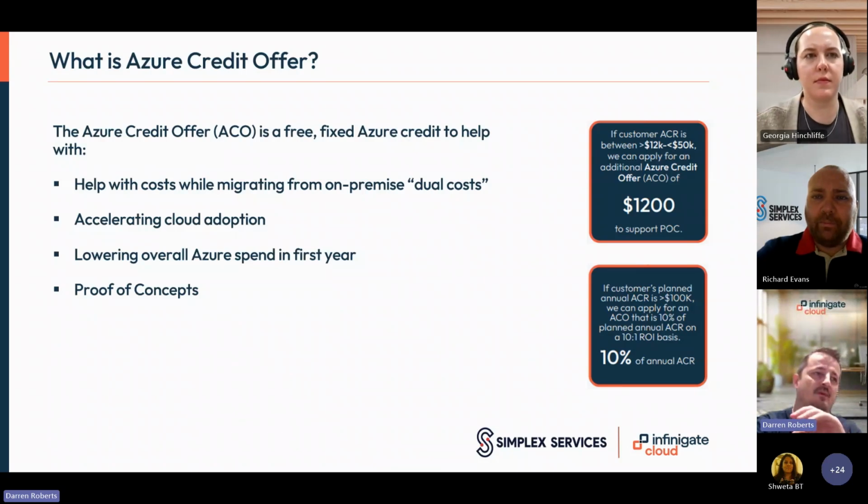The process we have is we have an initial call with you to understand the requirements, and it doesn't matter if you're already using Azure. This is any net new Azure workload, even if you might already be spending thousands of pounds a month on Azure. If it's something new to bring into Azure, these programs potentially all still qualify for you.